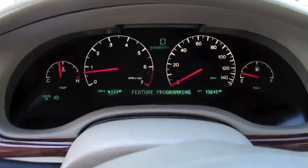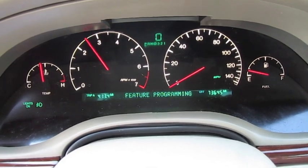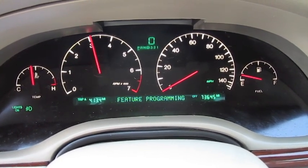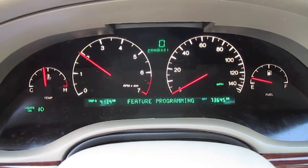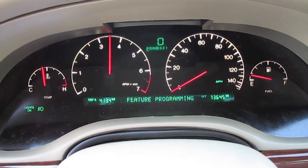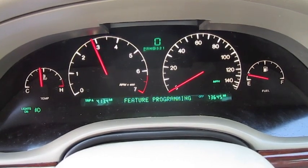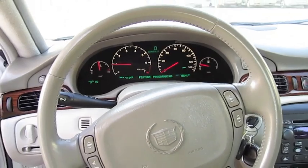Let's go and see how it sounds. It's a rev limiter between 3 and 4,000 RPM. Gotta love the sound of your Northstar.